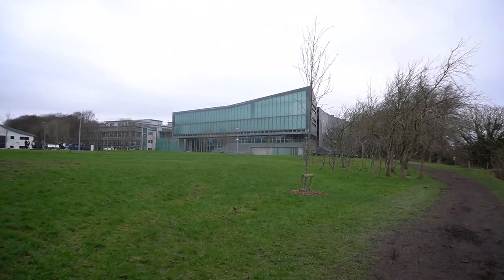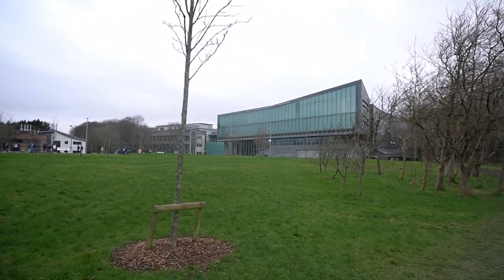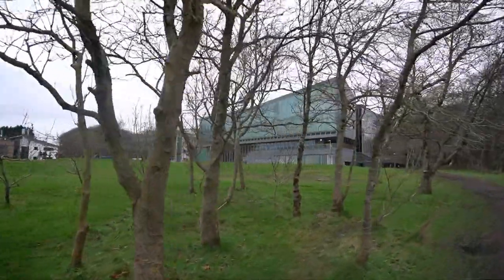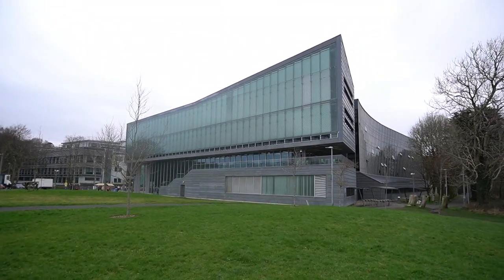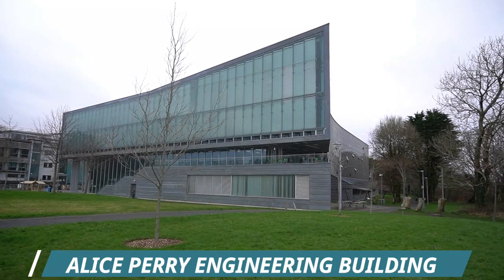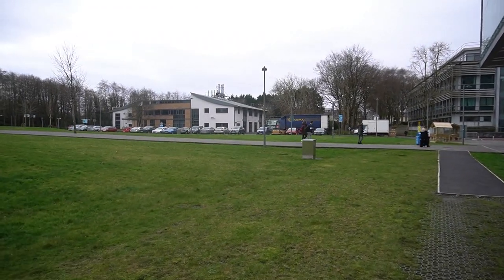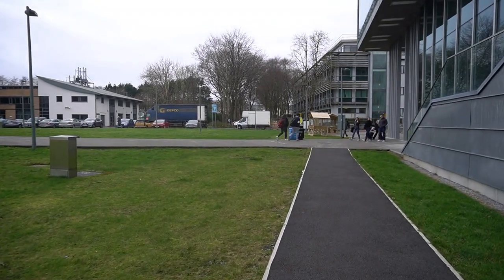Over there, that is the Alice Perry Engineering Building. Alice Perry was the first qualified female engineer in Ireland. That's so cool. You can see it from this angle. It's so beautiful, I love this building. The Alice Perry Engineering Building. You can see that there's another building over there. I don't know what it is called. I haven't been there, I just focus on the main buildings of the campus.